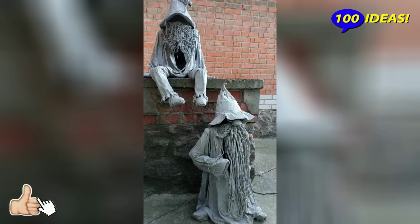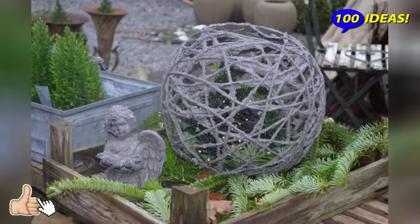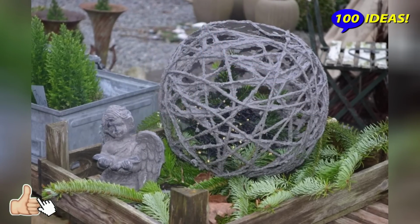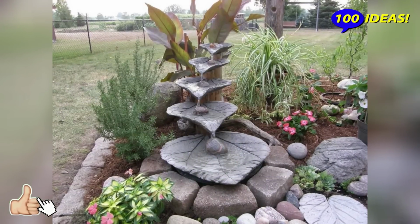Many people believe that the creation of original figures for a garden or yard is the work of skilled sculptors and designers with many years of experience. But this is not the case.